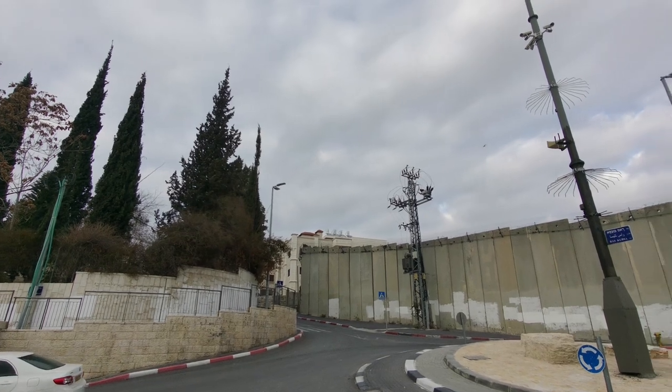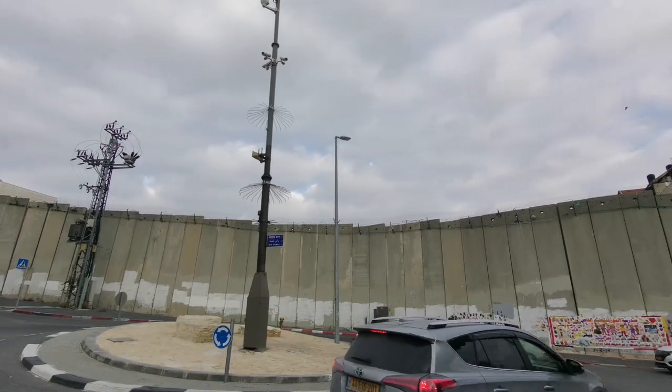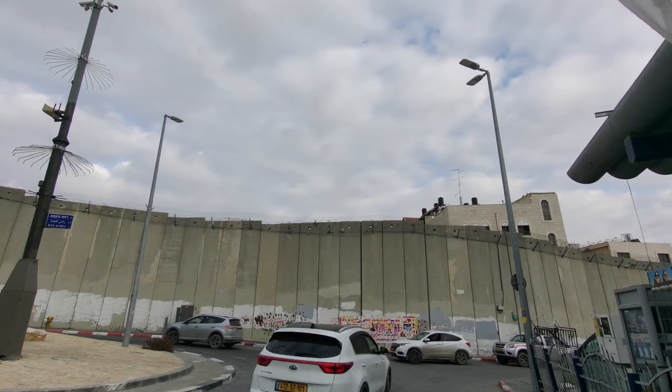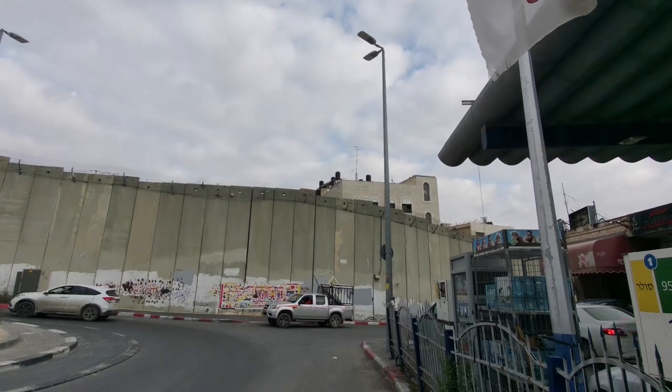So this is meandering all the way around East Jerusalem, and there are checkpoints here that are basically allowing people to come in if they can. But as I know from the meetup I went to recently, getting access from the Israeli army for Palestinians on the other side is not necessarily easy.